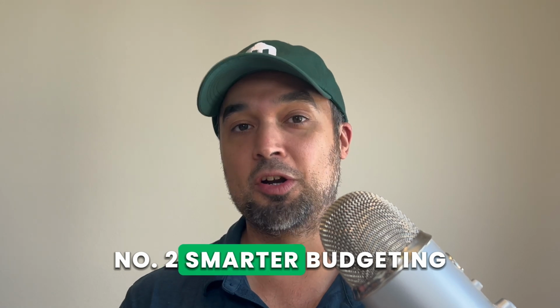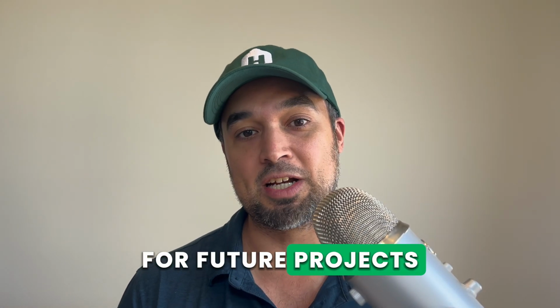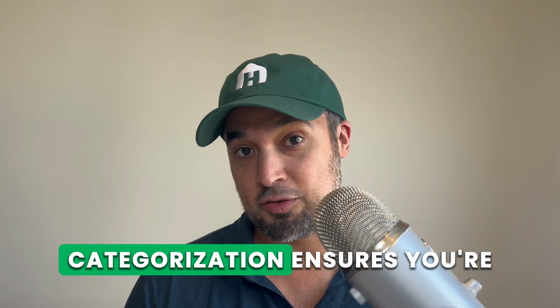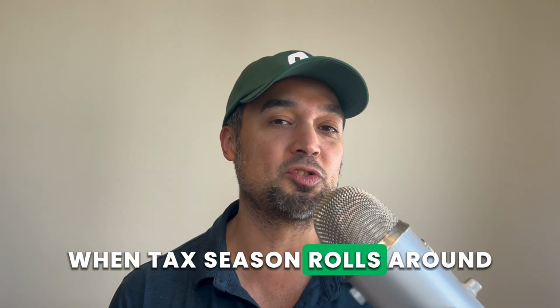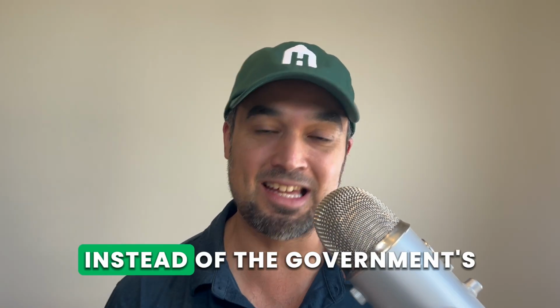Number two, smarter budgeting. When you see patterns in your spending, you can plan better for future projects. And finally, my favorite, bigger tax deductions. Proper categorization ensures you're not leaving money on the table when tax season rolls around, not to mention you're keeping more of that hard-earned money in your pocket instead of the government's.